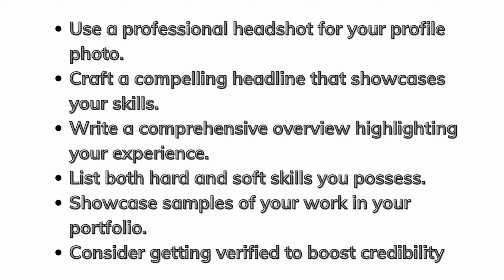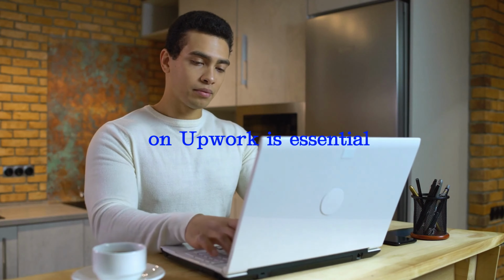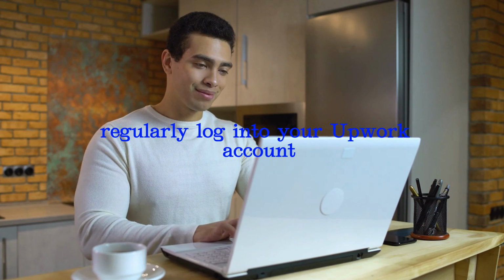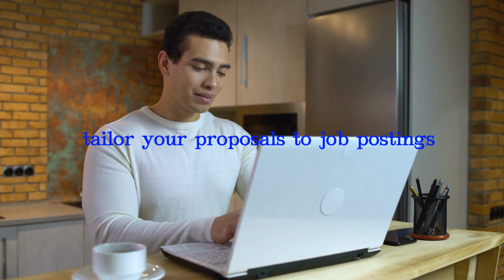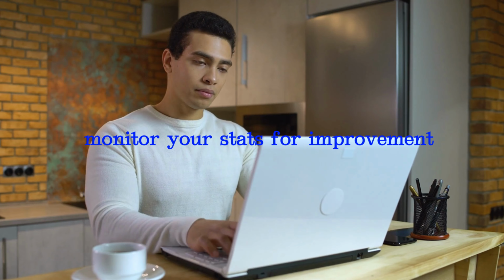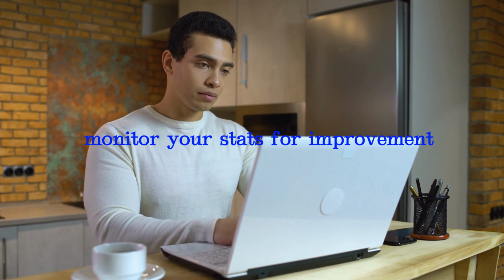Expectations. Meet all project deadlines. Staying active on Upwork is essential. Here's how to do it. Regularly log into your Upwork account. Tailor your proposals to job postings. Respond promptly to messages. Join community groups and discussions. Update your profile with new skills. Monitor your stats for improvement.